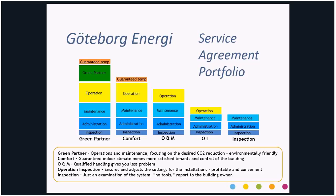When we approach the customer and the building, we take a look at the building and see what kind of agreement is suitable for this customer. If there is no ventilation system, that's the middle one. Maybe the next one, and we talk to the customer and see what they want, what fits. In all of these agreements, you can call us 24/7 and get help.